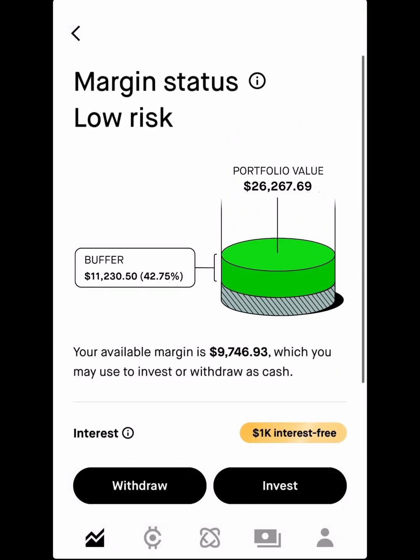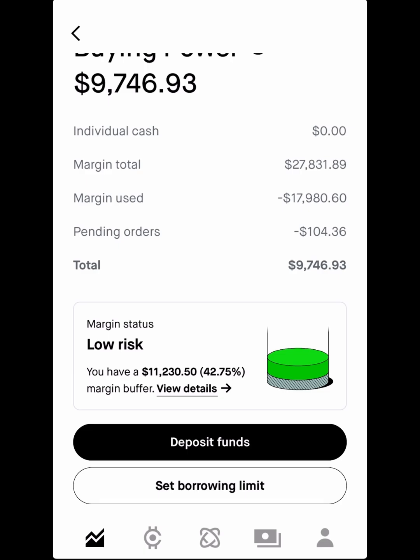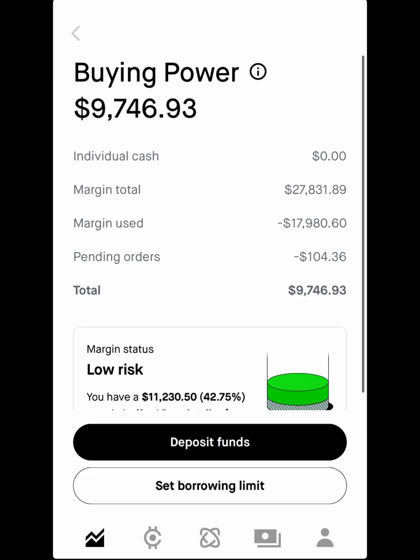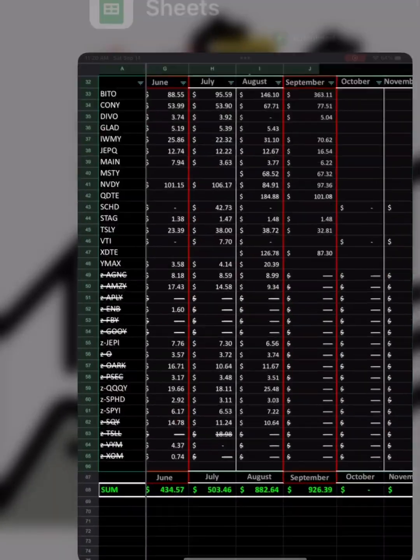Right now I'm paying, I think it's around $3 a day. Yeah, $3.18 is my daily rate. So not too bad, honestly, when you times that by 30, really not too bad. That's on 17,000. I just wanted to show you, in full transparency, how much margin we have in the account, what we're using it for, and what we plan to do. So let's jump into the spreadsheet.